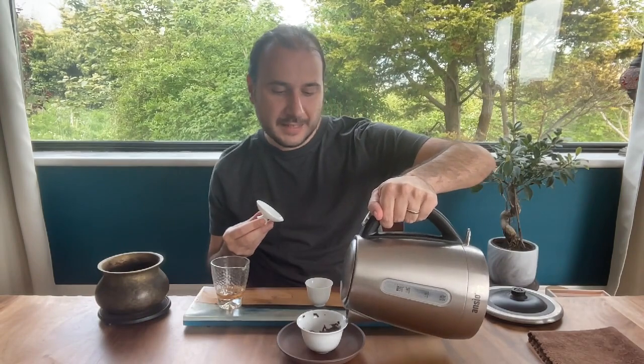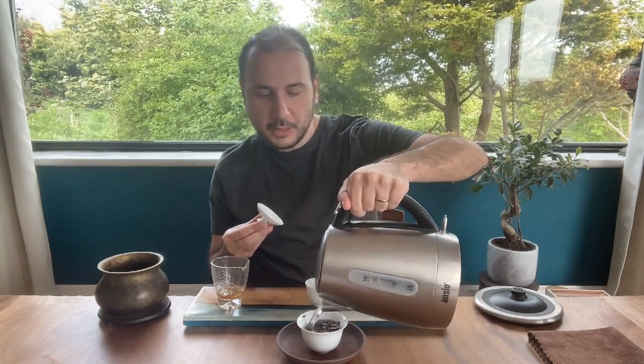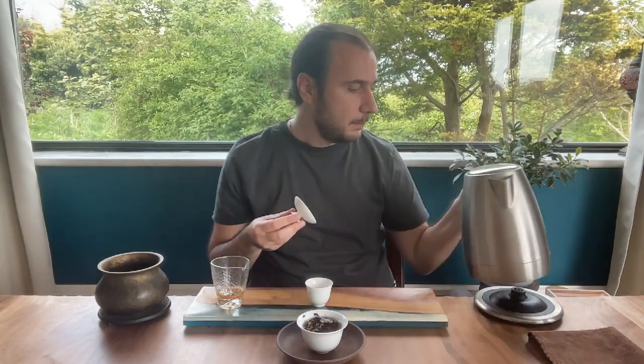Now, I want to make one thing clear. This is not wine, so we're not trying to look for specific flavors, like this is peach or hay or whatever. But we're more looking for absolute flavor-independent characteristics. So sweetness, bitterness, astringency, aftertaste, thickness, like how thick the tea is in the mouth.